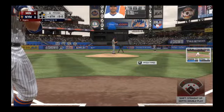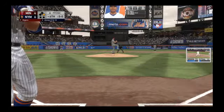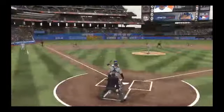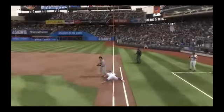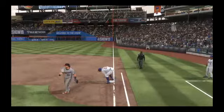And up steps the power bat of Peter Alonso. Ready to deliver. Here's the first pitch. To second for one. On to first, and they get the double play.